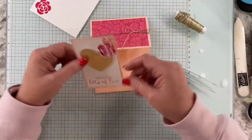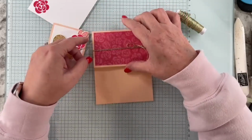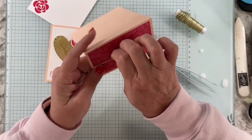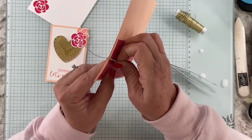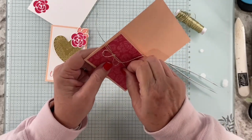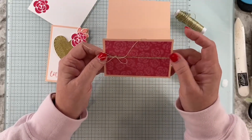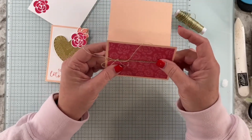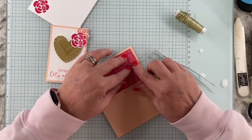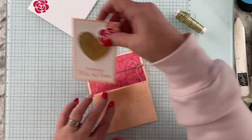Okay, and now we're going to take this piece, and I'm going to try to move my bow over just a little bit. I've got a glue dot here that was holding it in place, but I can pull the glue dot up for just a second, slide it over, and then push it back on. The big thing is my bow is tied, so I'm able to move this as I need to. There we go. I'm going to push my glue dot down again. All is good.